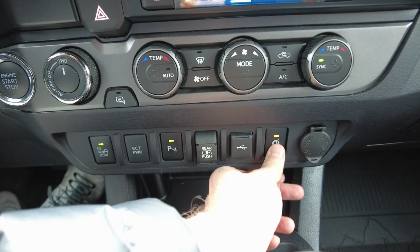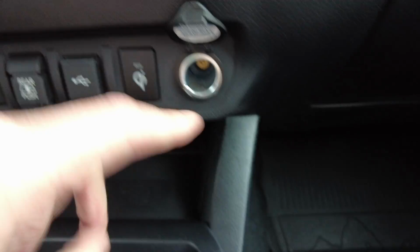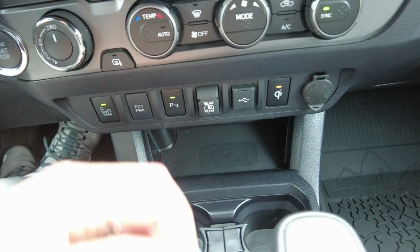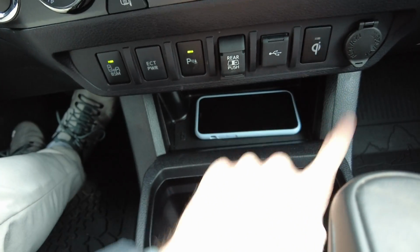And then I think this is something to do with speakers. I'm not a Toyota guy. You guys let me know what that button is. And then here we've got 12 volt power up here. Okay, I know what it is. I figured it out. That is for your wireless charger for your cell phone. So you can turn it on and off right here.